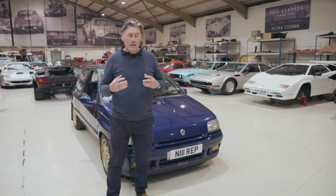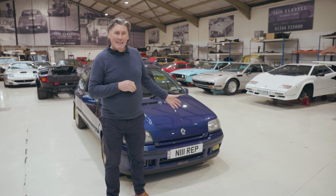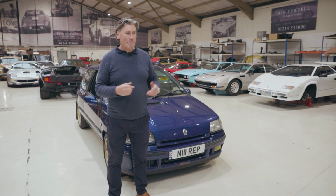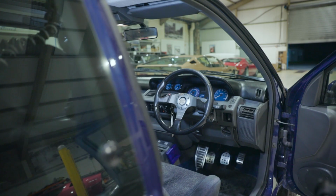It's amazing the way these things creep up on us really. You know, this is a classic car now. It's 25 years old, it's a classic car, and you know, it seems like yesterday when you spotted one on the road really. Great car.